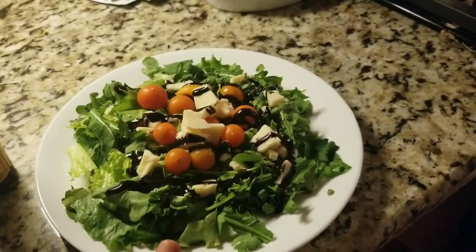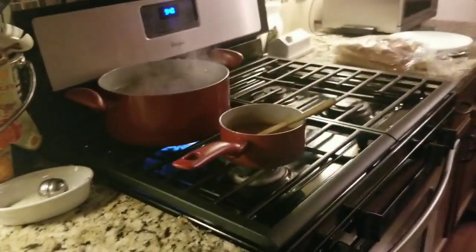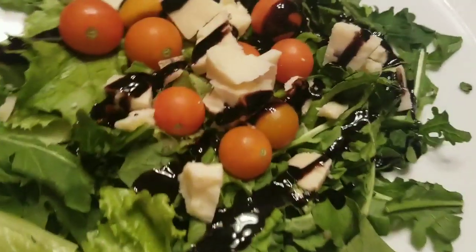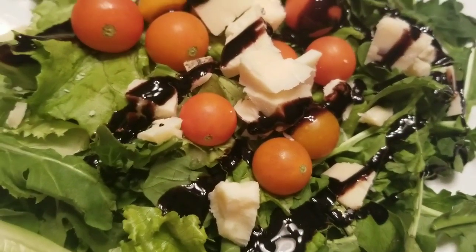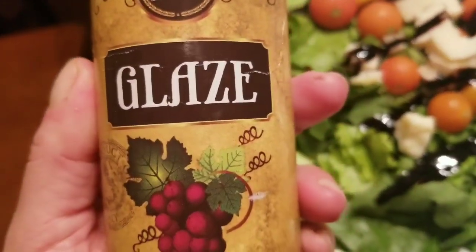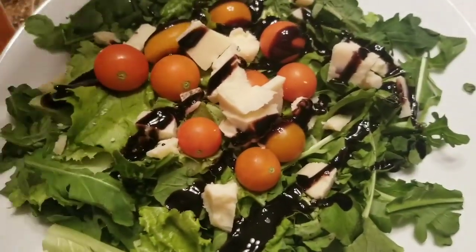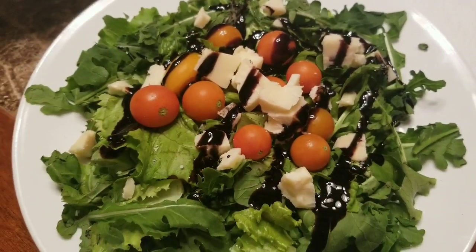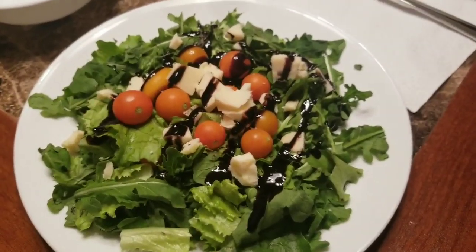So I'm gonna have this, and then I will serve up the plates for the hot dogs for everybody else. What I put on it: that's Toscano cheese from Trader Joe's. That's some arugula and some green leaf. I drizzled some balsamic glaze on it, and then leftover tomatoes that we have left over from the CSA as well. So that's the salad.